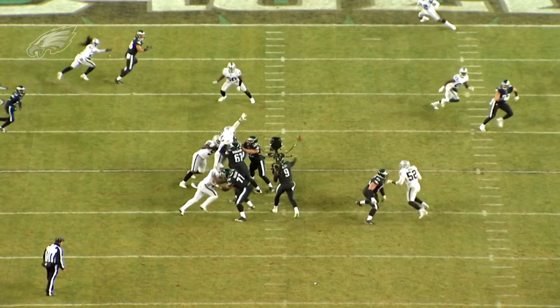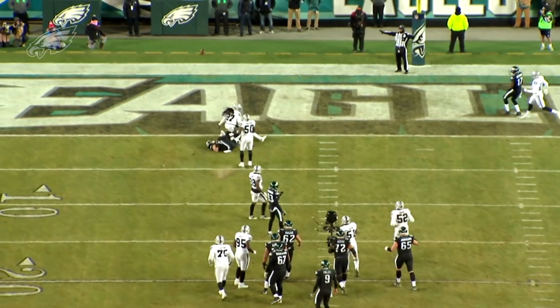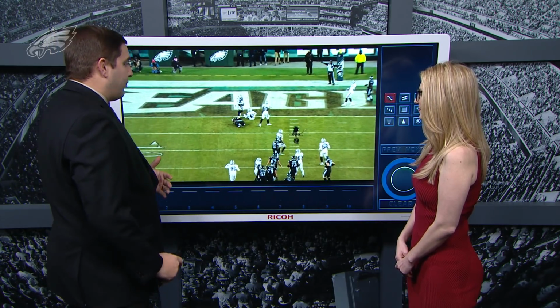This should have been a touchdown to Zach Ertz. He overthrows this just shy of the goal line there. Could have been a big play, put the Eagles on the doorstep. Instead, it's an incomplete pass, but the protection worked perfectly on that one, and that's an example where you can see Lane Johnson left on an island there against one of the best pass rushers in football.